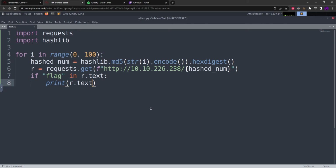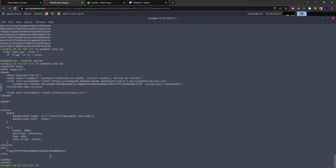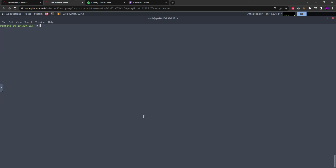Instead of printing that, let's just print the hashed number, so we can go in the web and see that. I have a very bad mouse, which makes me click twice when I just want to click once, and it's really irritating, honestly.